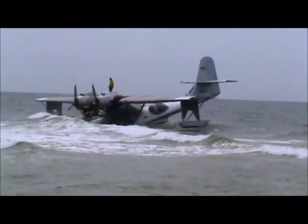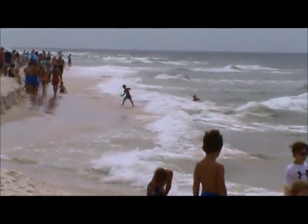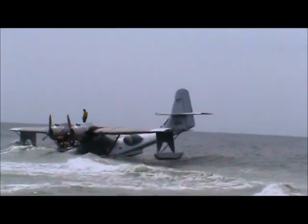It's like they're working on trying to recover it. There's quite a bit of activity here, people watching the beach, watching the people on the beach watching the plane sink. It's not moving in the waves, so it must be grounded pretty solidly there.